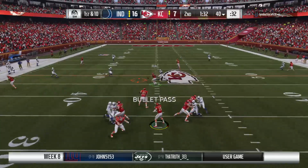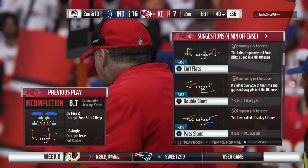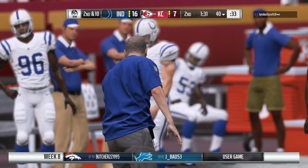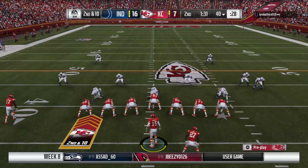On 1st and 10, here's Mahomes. Throwing over the middle, and it's incomplete. Everything about that play tells you about today's NFL offenses and what they're asking out of running backs. You can't just be a guy who can run the football. You have to be able to catch it as well, and he didn't get that done on that play. So 2nd down and 10. Once again, they'll go from the 40.